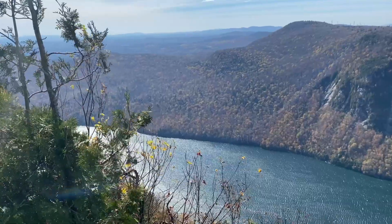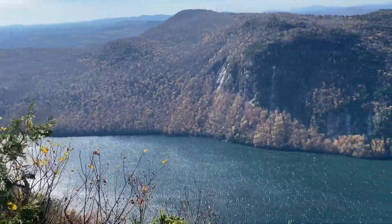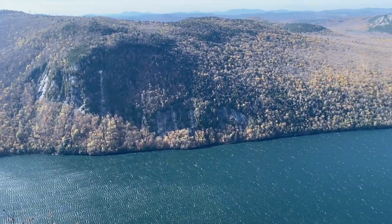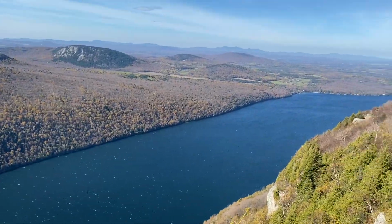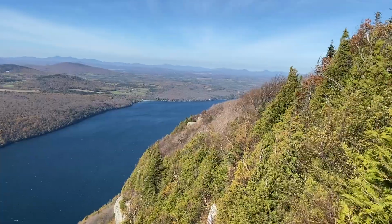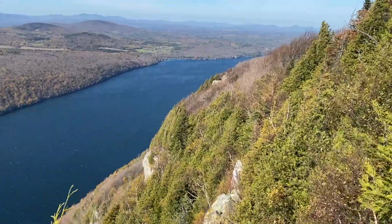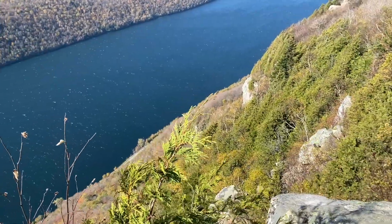I'll give you some idea of how hard the wind is blowing here. You may not be able to hear my voice, but I've got my muffler on the mic anyway. Maybe you can. But it's a beautiful view up here today, and that wind is really blowing. Hoping to see a peregrine falcon down below. Haven't seen one yet.